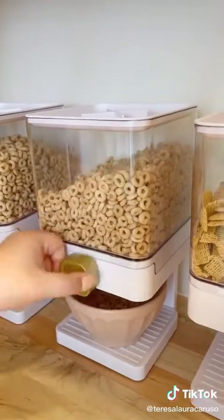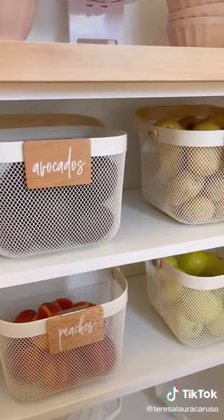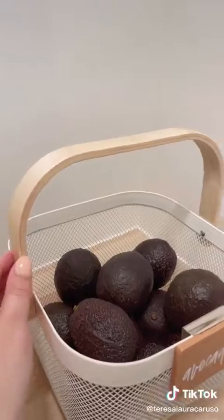The knobs are usually silver, but we spray painted ours. These baskets are a great way to store veggies, fruit, and other produce. They have wooden handles and they're surprisingly durable.